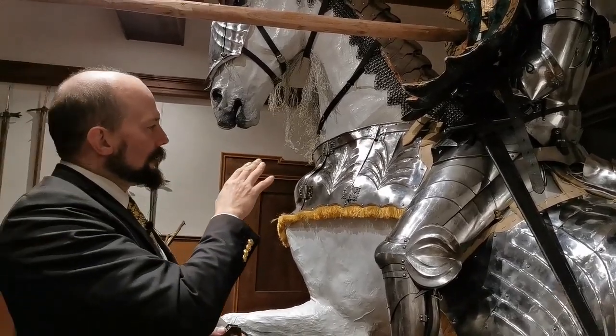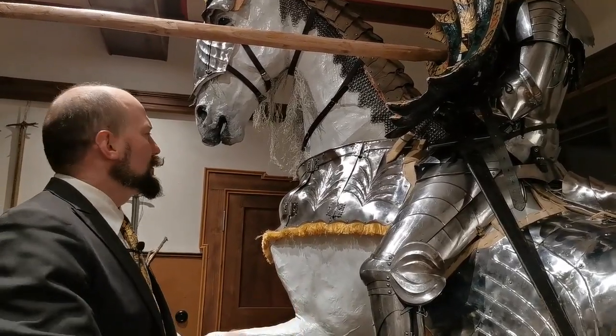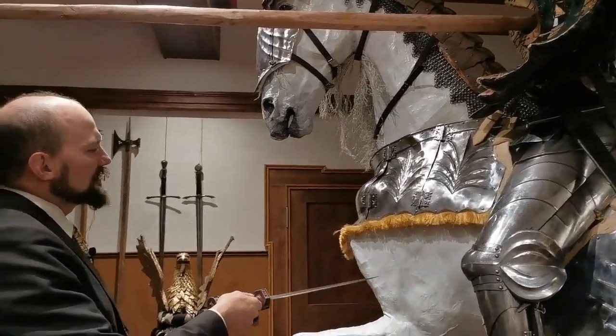Now, those armors are still more flexy. So when you look at a bard, the horse needs to be able to move its legs.